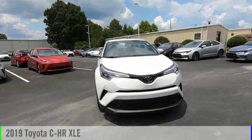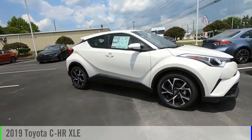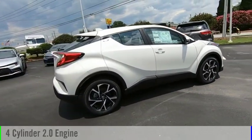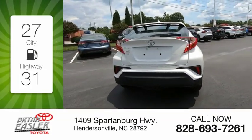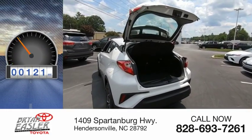Check it out. Make a great choice today with the 2019 C-HR. This vehicle is powered by a 4-cylinder, 2.0-liter engine. Great fuel efficiency saves you money by requiring fewer trips to the gas station. This vehicle has less than 200 miles.